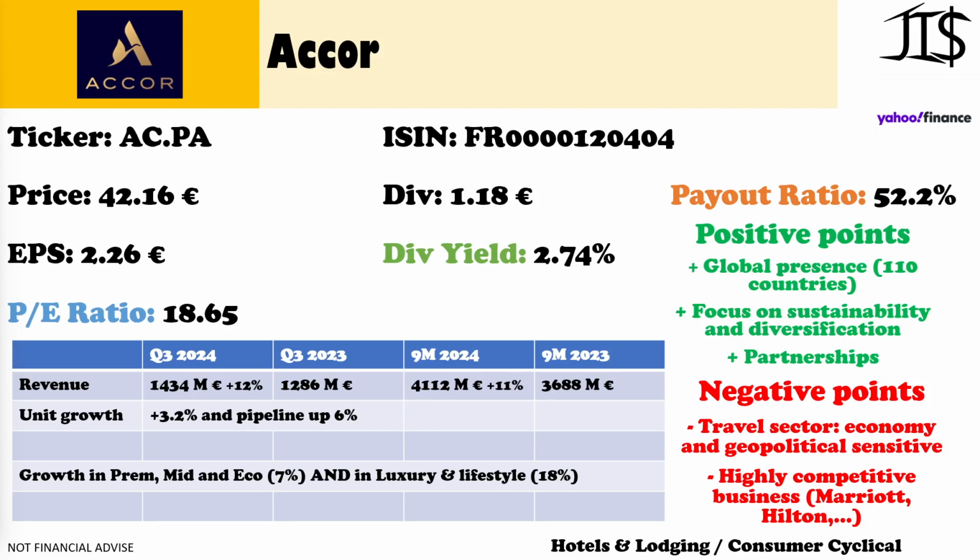So Accor performed really well. And as you can see, revenue is up compared to the quarter of 2023, up 12%, so to 1,434 million euros. The unit growth was up 3.2%, and they announced that they have a pipeline that is expecting to be up 6% for the future. So that's really good.